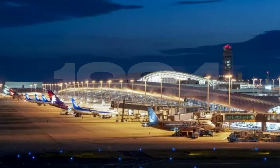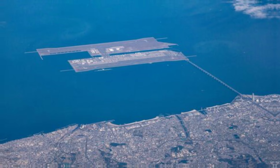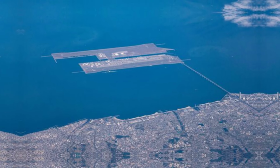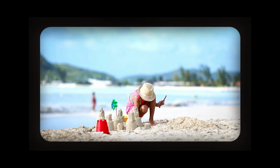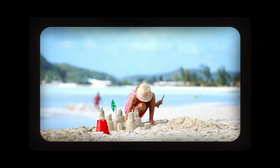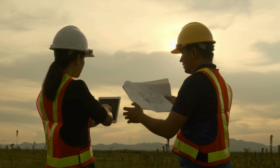to save it. Kansai Airport opened its doors in 1994, a symbol of Japan's technological prowess, but its location is anything but ordinary. Imagine a sandcastle, painstakingly built on the beach, only to be washed away by the incoming tide. That's essentially the challenge faced by the engineers who built Kansai.